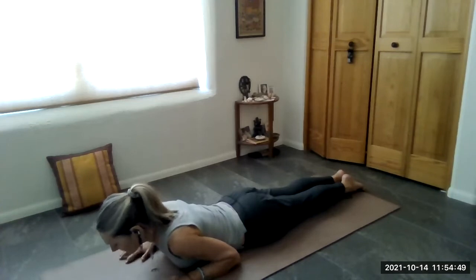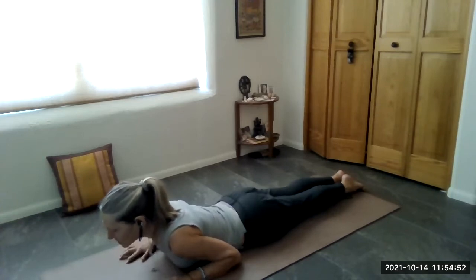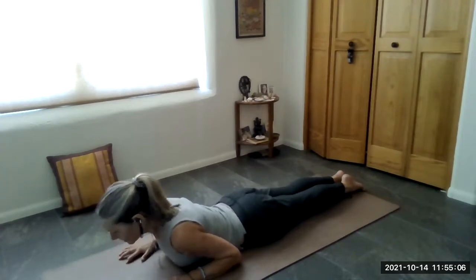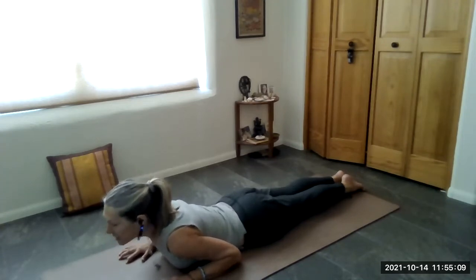And then activate the fingertips here and just pull, have a sense of pulling the sternum forward, pulling the eye of the heart forward. So just gauging length here, right? Pointing strongly back through the toes, lengthening through the legs, but lengthening forward from the hips, through the gaze, through the crown of the head.